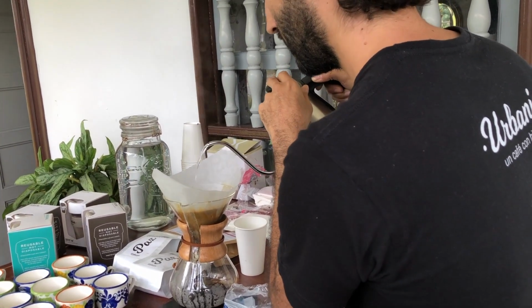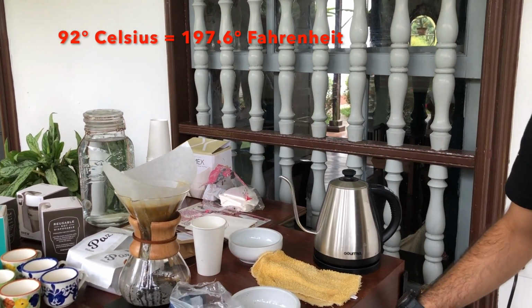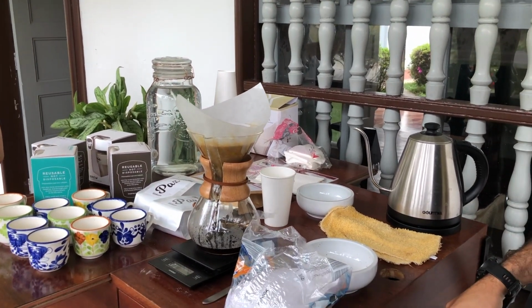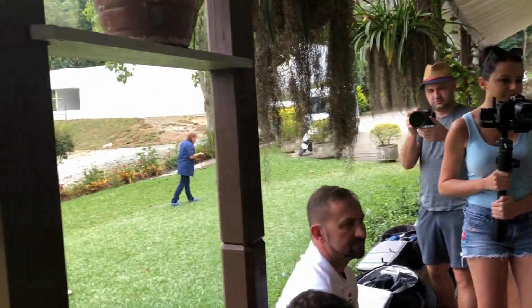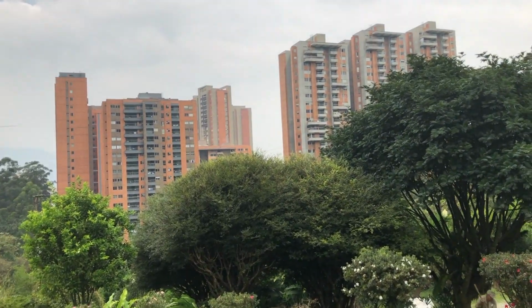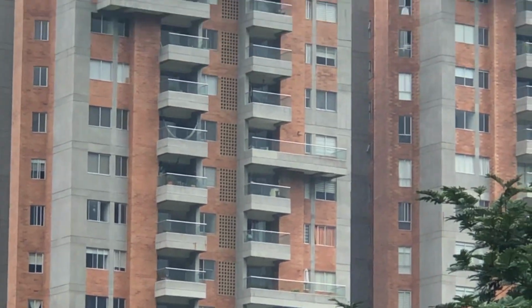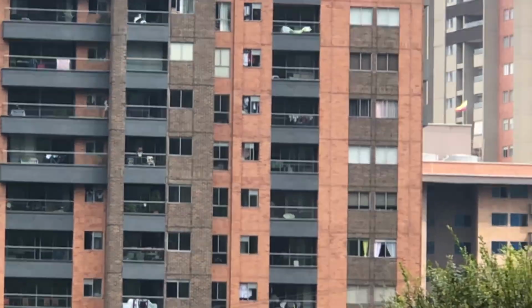What water temperature do you use? Right now I'm using 92 degrees Celsius. That's probably under 200 Fahrenheit, I think. We're going to be brewing and tasting some more stuff later on. You guys can smell this. I wish somebody brought us stuff.